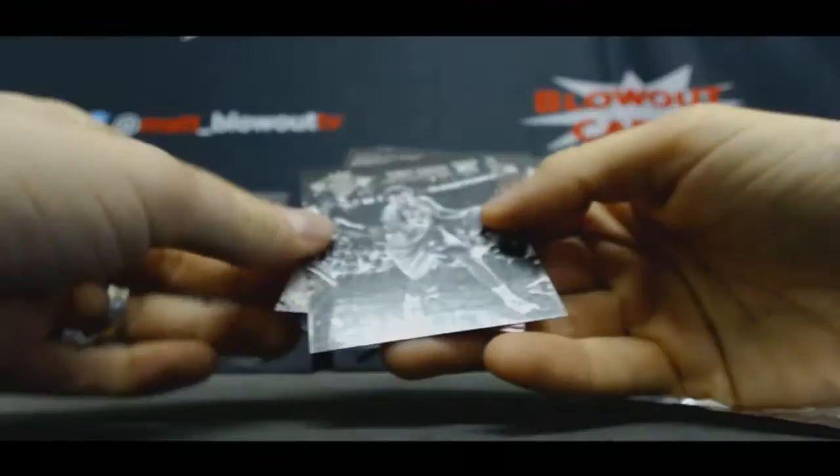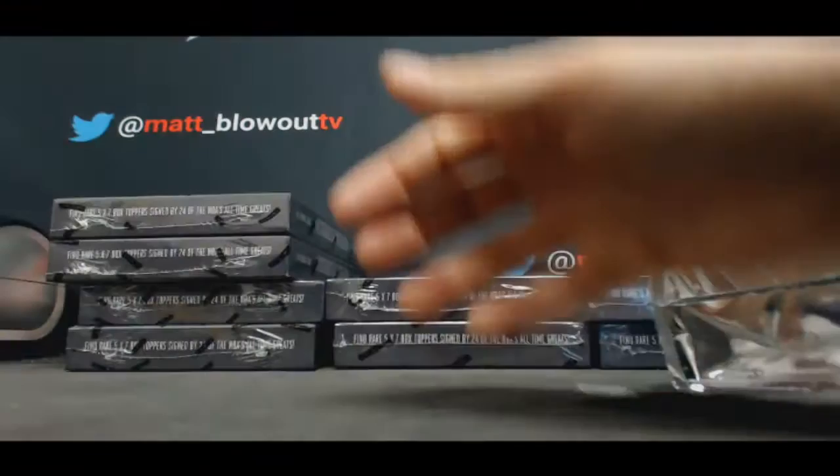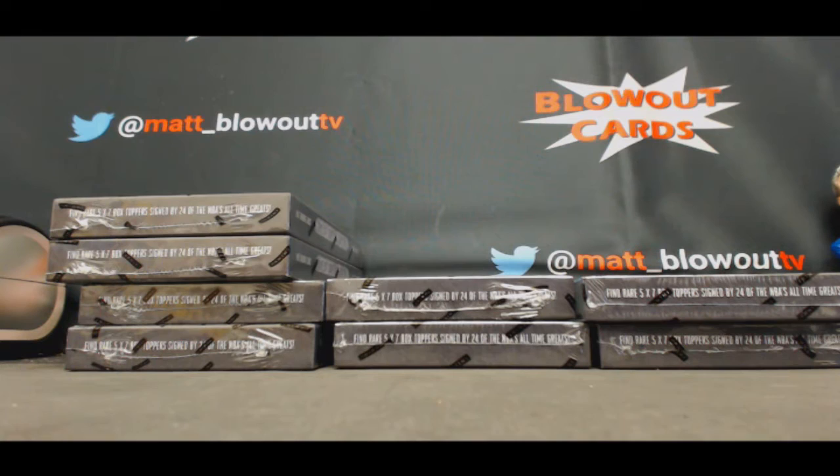Sergei Karasev, number 49, black and white. Evan Turner and Jason Richardson. Oh, Curry's sweet. Top left.